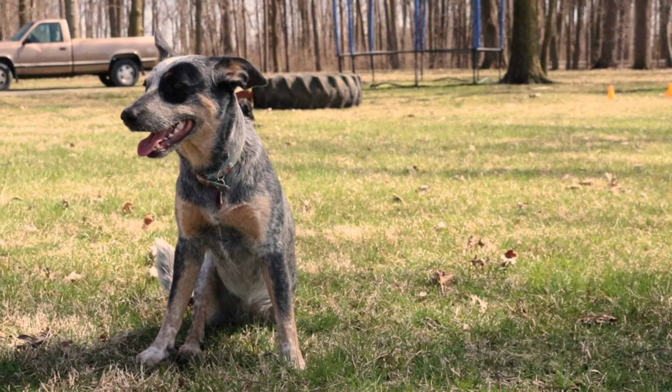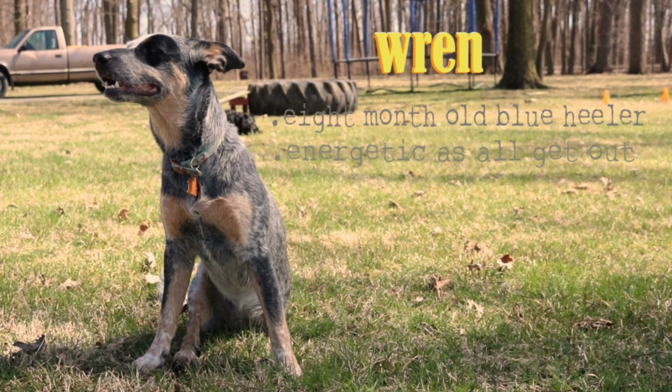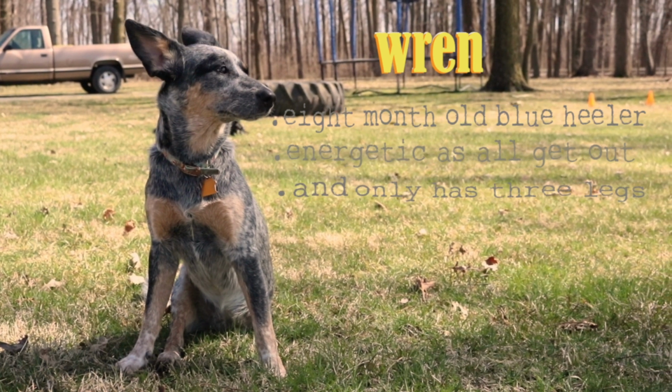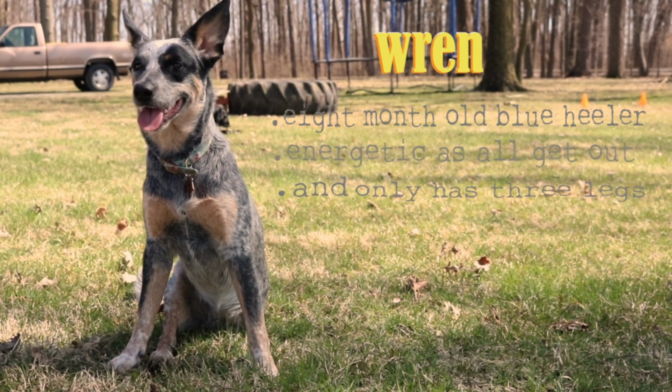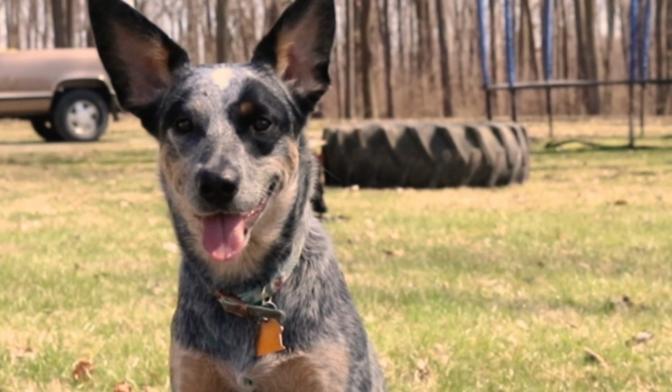Let's meet my dog. This is Ren, an 8-month-old blue heeler. Energetic as all get out, and only has 3 legs. Yeah, you heard me right. 3 legs. She thought it'd be a good idea to go head-to-head with a pickup truck. It wasn't a good idea.